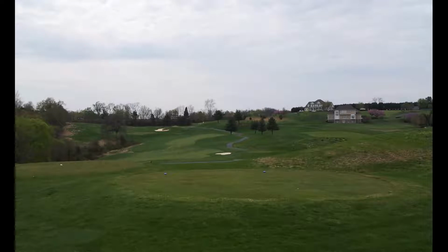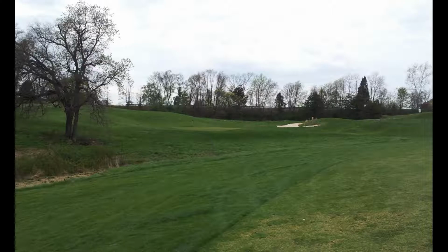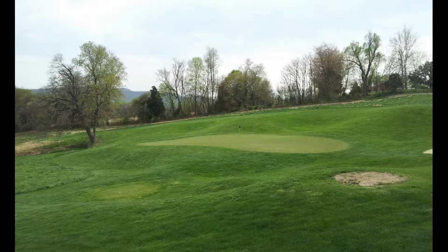This was number 2, and as you can probably guess, there's some kind of waste there over the blind spot in the middle of the fairway. Looked like there was a dried out lake to the right that they had drained or something. Maybe it fills up normally in a year when it gets a little bit more wet. So that was a decent approach hole there.